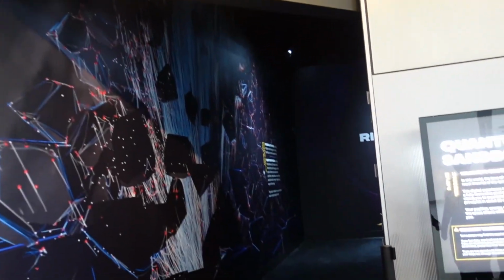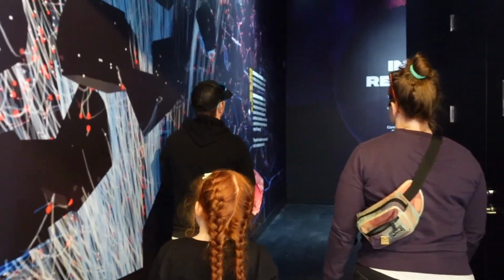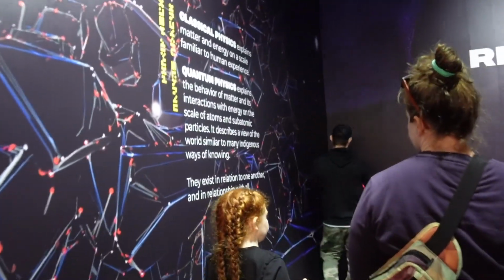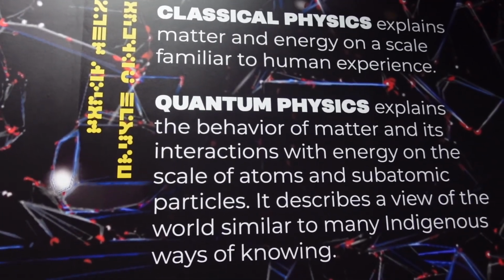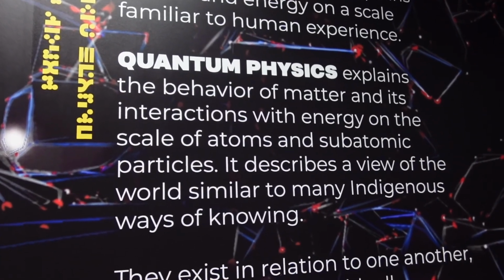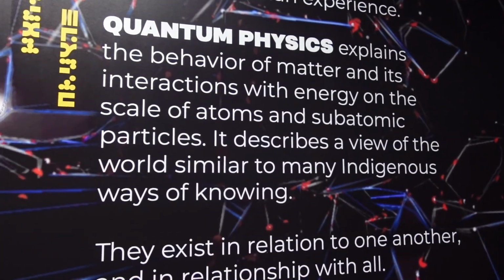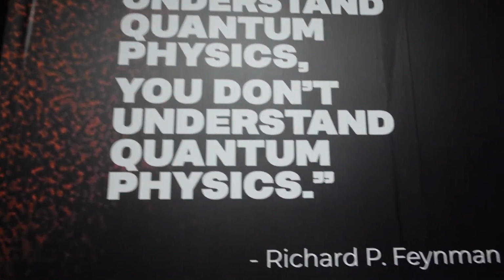Digital immersion gallery. So this is the classics of theory for physics. What is it? So classic physics explains matter and energy on a scale familiar to the human experience. Quantum physics explains the behavior of matter and its interactions with energy on the scale of atoms and subatomic particles. It describes a view of the world similar to any indigenous known ways. A great quote: if you think you understand quantum physics, you don't understand quantum physics.